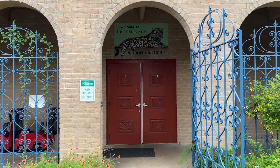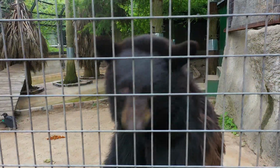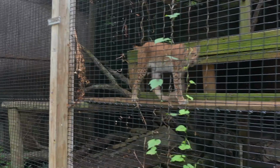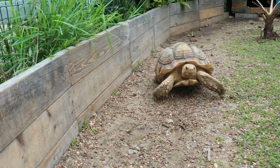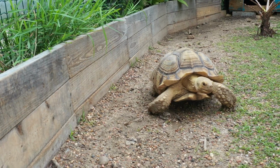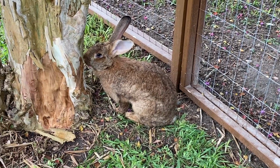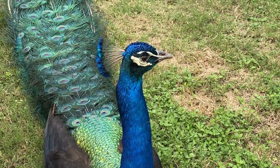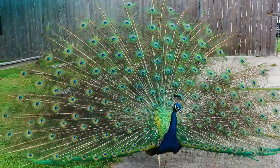The Texas Zoo in Riverside Park brings out the kid in everyone. Meet my friend Mr. Black Bear. This lynx was on the prowl and ready to purr. Miss Tortoise was putting her shell in high gear to come say hello. You can even get up close to Mr. Rabbit. Be aware of the peacocks that roam the zoo at will. Get close and they get proud.